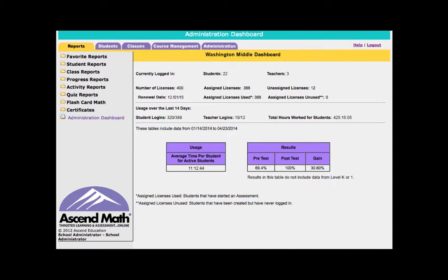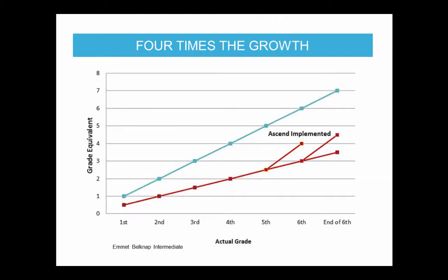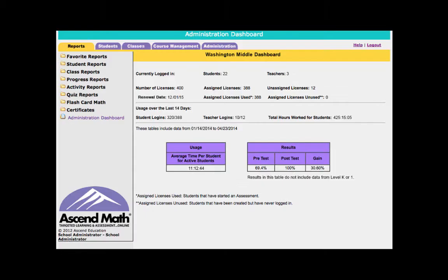Now, administrators want to know what's going on as well, but they want that information easy and quick to digest. The administration dashboard provides a snapshot of usage and results, total hours worked and average usage per student. And pre and post test results and gain.